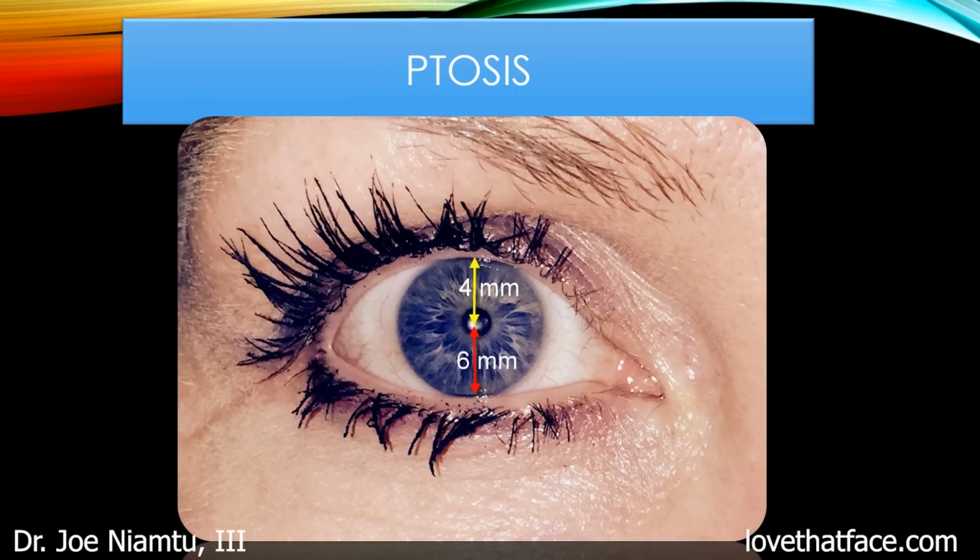Also, the position of the upper lid is very important, and some patients have a droopy upper lid, which is called ptosis, and that is a separate functional procedure that needs an additional procedure. It's really not so much a cosmetic procedure, and it's important to recognize the position of the upper eyelid before doing blepharoplasty.